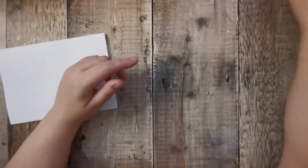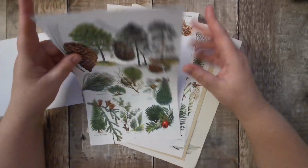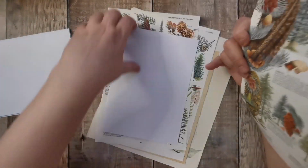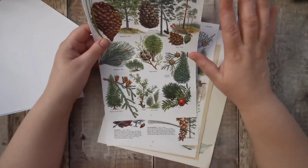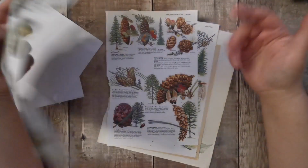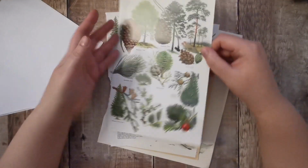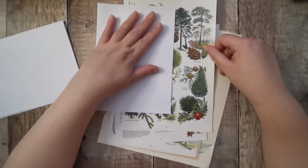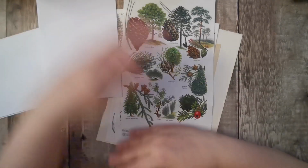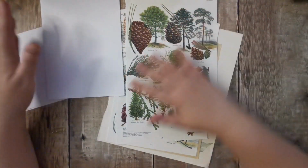Because I could just make flips with everything, and then I'd just end up with a load of flips. So the next pile are these lovely trees mainly, and oh, there's my piece of paper. And yeah, I could fussy cut all these out, but do I really want 10, 20, 30 small tree images? Again, I could have used it quite easily as a page. I mean, you would have had some bottom missing, or wherever you cut it, you would have had something missing.